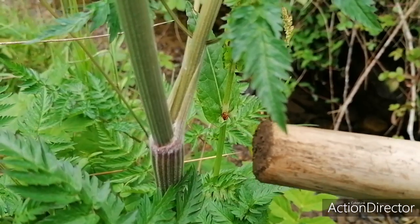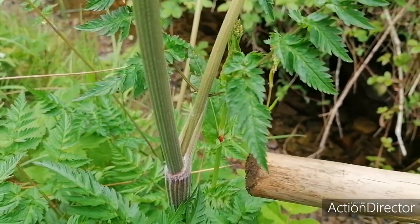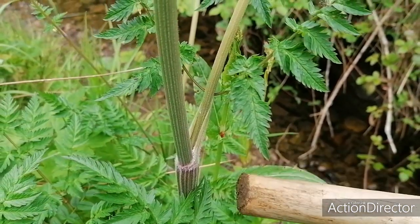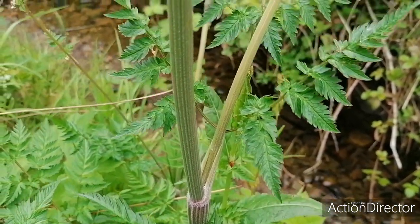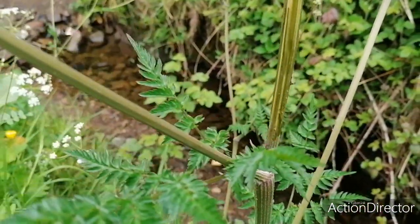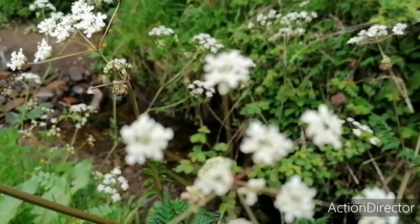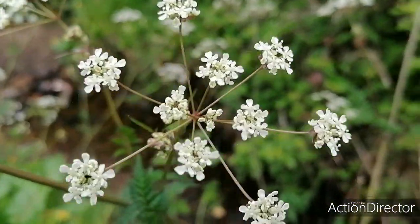Because there are a few things that are edible that look like it, but unless you really know what you're doing, I'd just totally avoid that whole family. Because that's the most deadly of all the plant families that we're going to be looking at. Mad stuff. But next to it, have a look down here. Can you see that stuff there? Can you see them leaves?